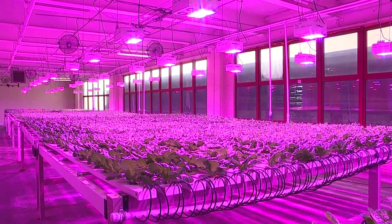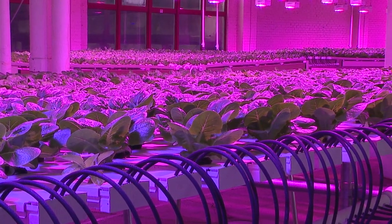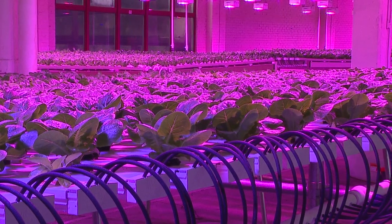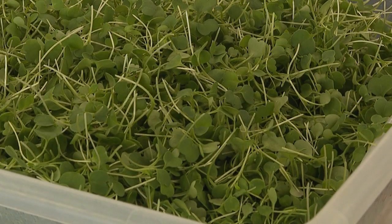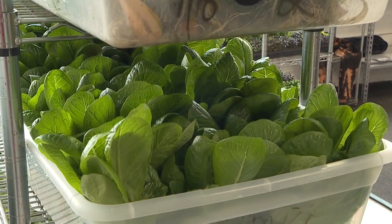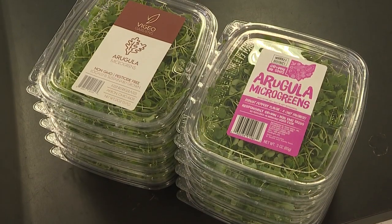Vigil Gardens is an indoor agricultural company producing produce 365 days a year in the old tire factories in Akron, Ohio. We grow all leafy greens here. We don't do anything that fruits or ends up in a full vegetable. So with leafy greens, we do microgreens, lettuce, and herbs. And our specialty is really microgreens. So they're great flavor, great nutrition, and in a low calorie pack.